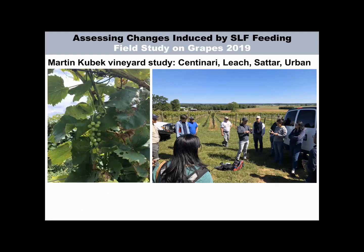And so we're working to really look at what's going on in the physiology of these plants as lanternfly is feeding on it. We had a series of grapes planted last year in a vineyard that we built cages around, where we had started some preliminary work. In that preliminary work, we enclosed different numbers of lanternfly to represent different levels of feeding damage. And we looked at grape physiology, again, led by Michela Centinari, a viticulturist.